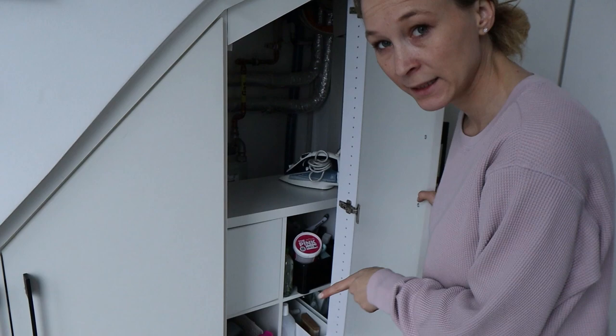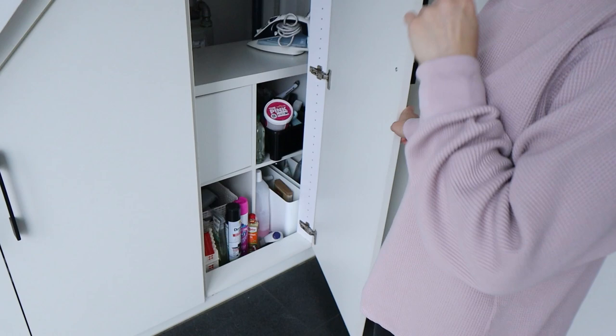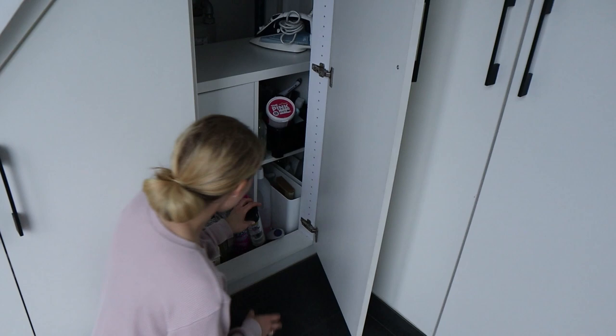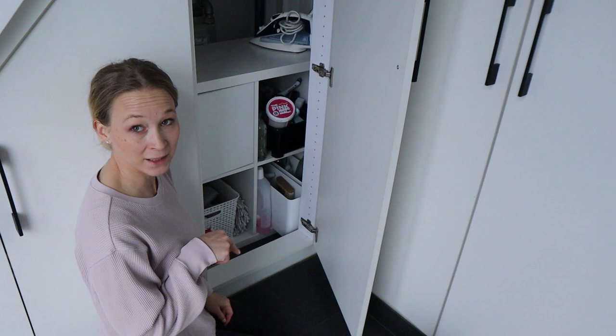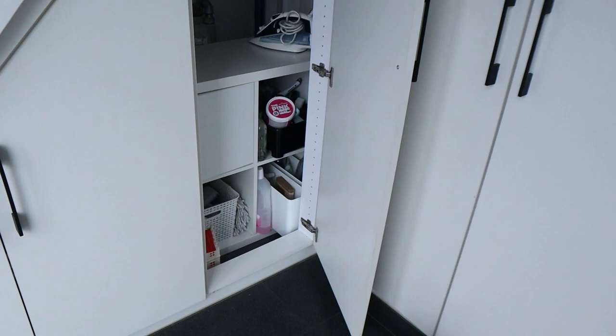Like I said, I keep all of my cleaning supplies in here, and I'm taking everything out, and then let's see if we can organize all of these things better into the other cabinet. You know, I'm going to grab a basket like that. I don't need to touch it 100 times to move it. So I'm putting everything in here.